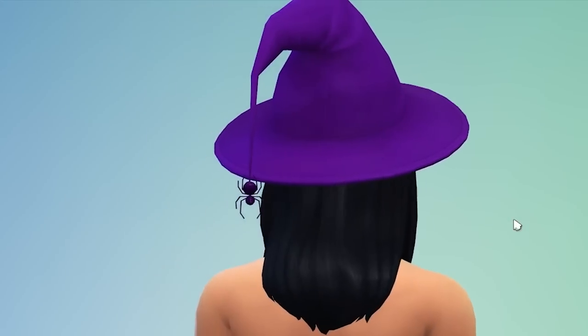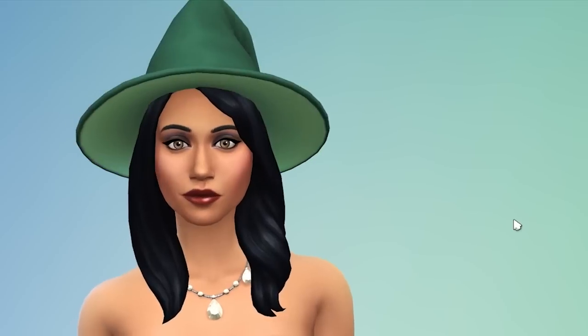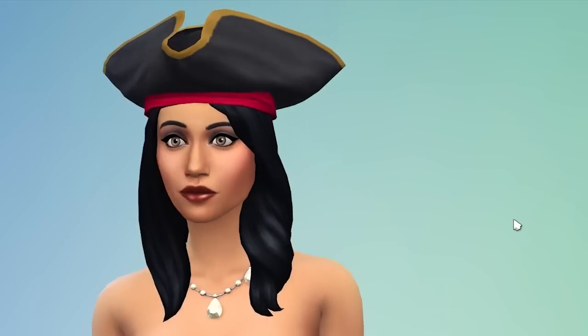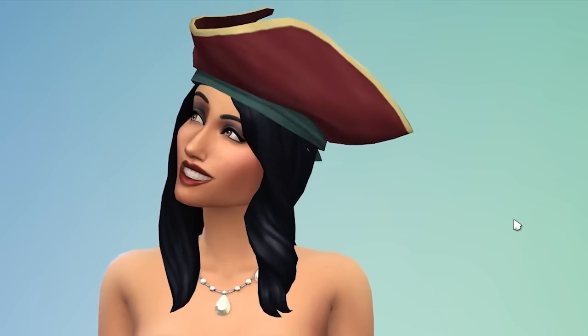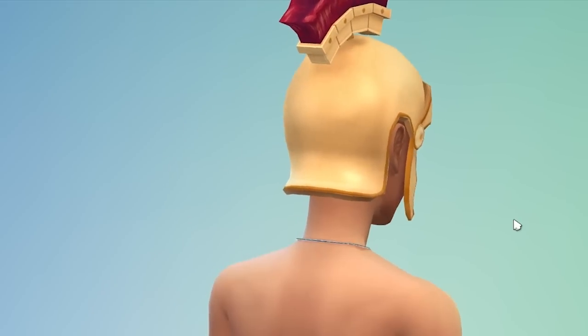Moving over to the Create a Sim items, there aren't any new hairstyles for adult Sims this time, but there are 3 new hats for female Sims, which go with some of the different costumes. The first was a witch's hat, and I really liked the little spider hanging off the back of it. I thought that was pretty cute. There's also a pirate's hat as well as a gladiator hat.